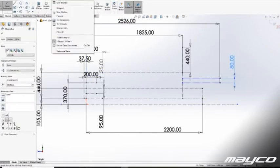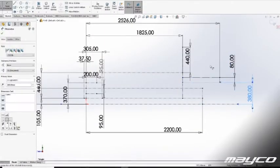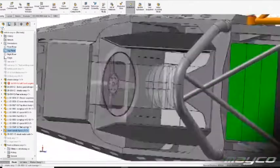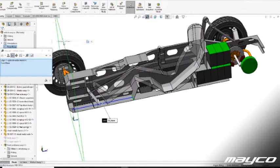For example, what type of vehicle is it? For what will it be used? What is the design? What are the characteristics of the vehicle? Is it an electric vehicle? Is it a front engine vehicle? Is it a rear engine vehicle? There are all these things that come together in a vehicle.